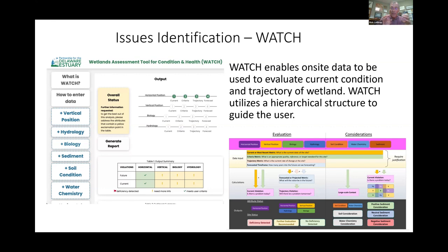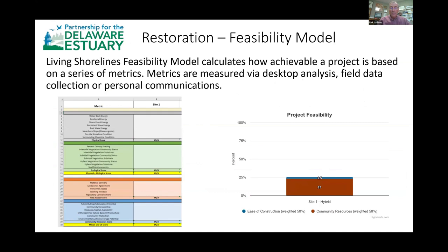And again, this would incorporate additional information that the user might have or go out to collect relevant to a particular site. So again, the whole workflow goes from the more general down to the more specific, and then even drilling down further. And then similar to the watch tool is the restoration feasibility model. This calculates how achievable a project is based on a series of metrics, and these metrics may be measured via desktop analysis, field data, or personal communication. So in terms of ease of construction, what other kind of community resources might be needed or in play for that particular location.